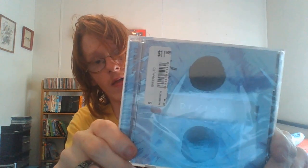First we have Ed Sheeran Divide. Here's the front, the spine, and the back. Now of course it's still in the shrink wrap, and as you can see I paid $11.88 for this. But let's see if we can open it up, hopefully. These are usually pretty hard to open, so if I don't do any talking, please forgive me.